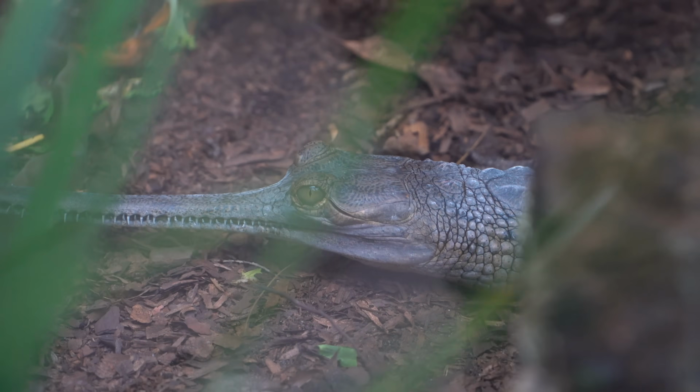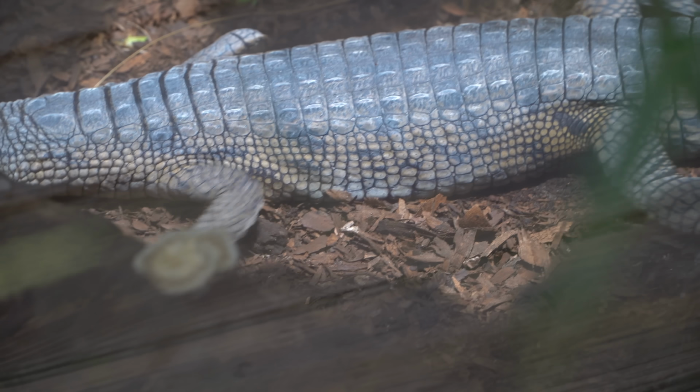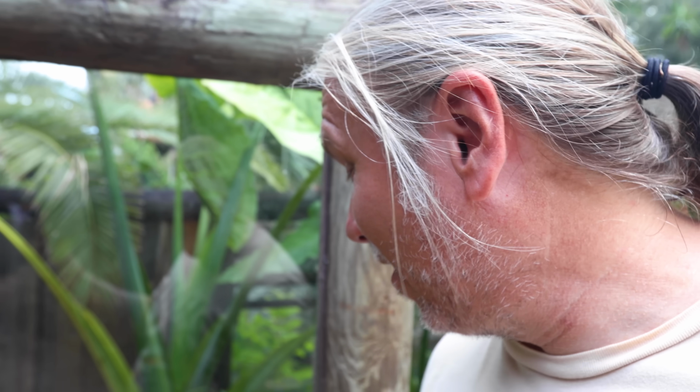And then like John had said about the Indian gharials, they were the first ones to breed them here. This is one of the babies that they had. So how incredible is that? Looks like maybe a 1 to 2 year old right there, but that is absolutely incredible to see a little tiny gharial. How awesome is that?